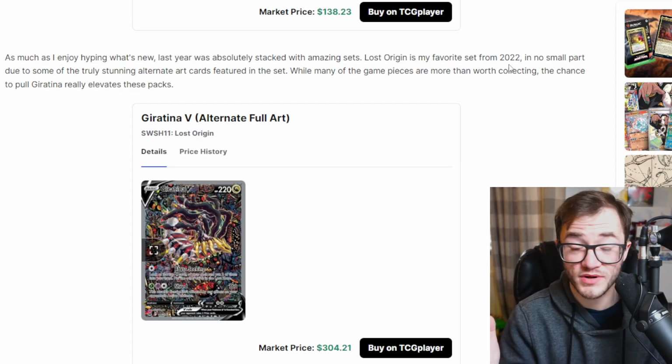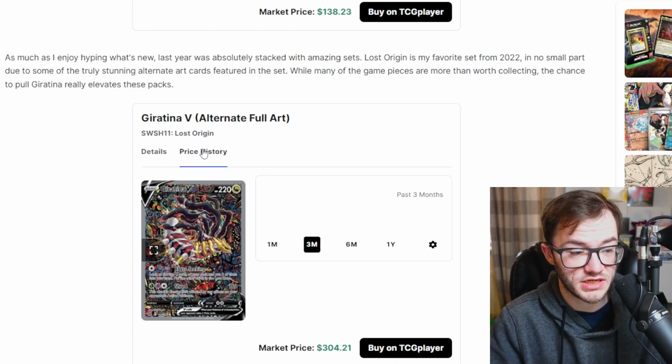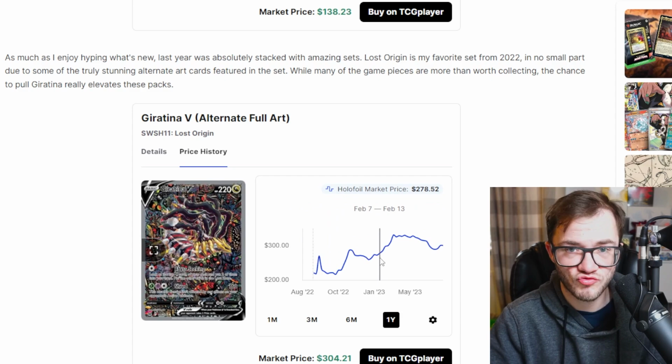There you go, even better than Brilliant Stars apparently. And it's obviously got some incredible cards with the Giratina. We look at the Giratina, it did a little bit bounce back, to be fair, only a little bit, but go back a year, this card has just done incredible things.